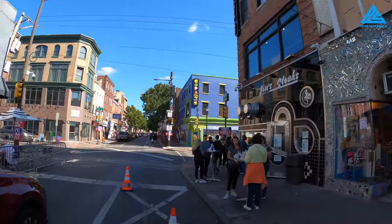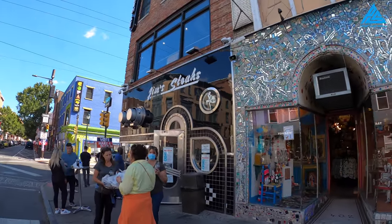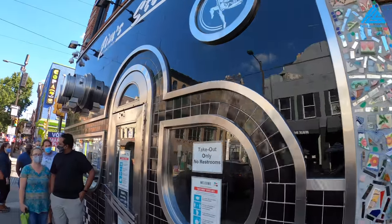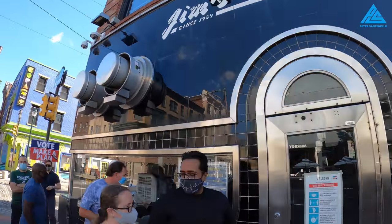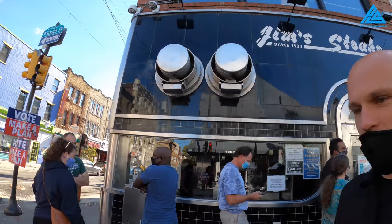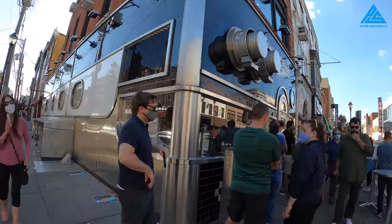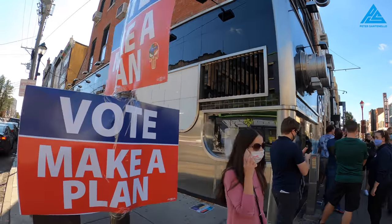All right, here we got Jim Steaks. This is, from what I've understood, a staple, a classic. Some of the best Philly cheesesteak in the city. Maybe a bit touristy, I'm not sure. But look at the design, this is cool. This is Art Deco style.